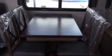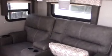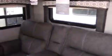This is the table and chairs configuration. And here we have theater seating. These are recliners, and so they are both heated and have massage facilities as well. And right opposite that would be the television. Nice big television with sound bar for simulated surround sound, a charging station for your phone, the stereo system with a DVD player, and a fireplace.